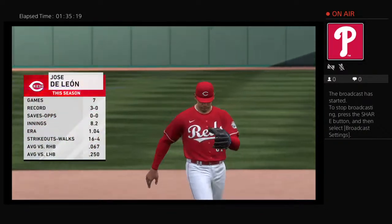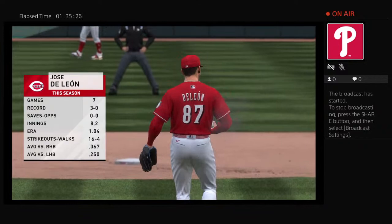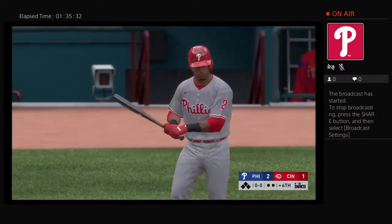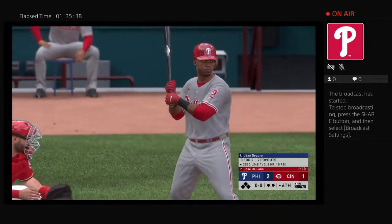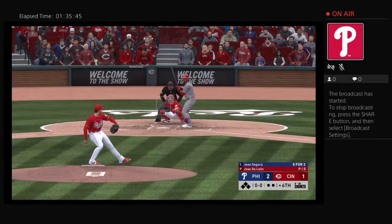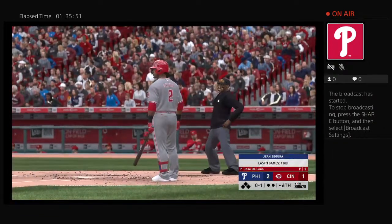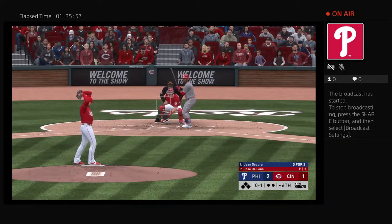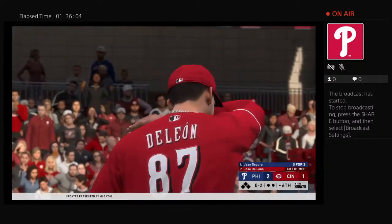Jose De Leon takes over to start the 6th inning on the mound, pitching for the Reds, number 87, Jose De Leon. Gene Segura standing in. His lifetime batting line against Jose De Leon, he's a perfect 2 for 2. Here comes the first pitch. And he popped him up. Back into foul territory behind first, but this will land untouched. And I believe they'll say he broke the plane, as yes he did. It's ruled a strike.